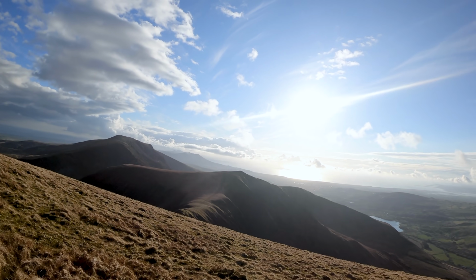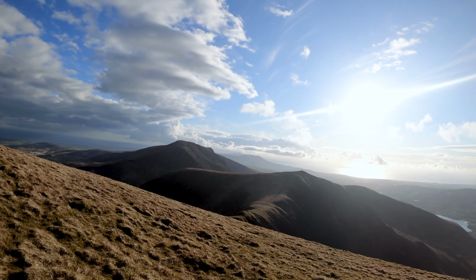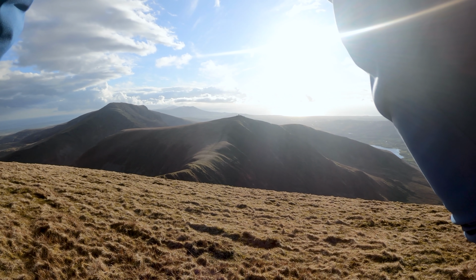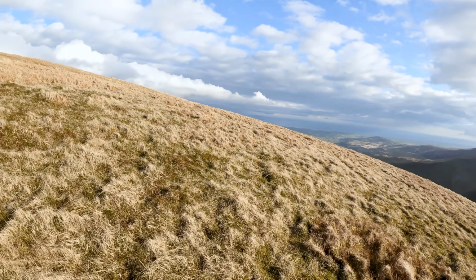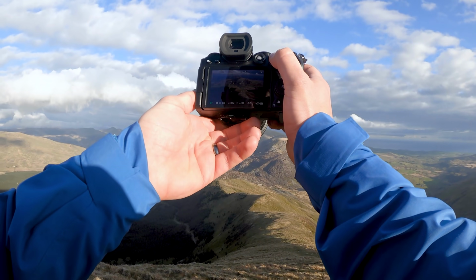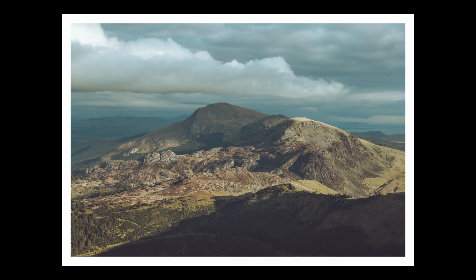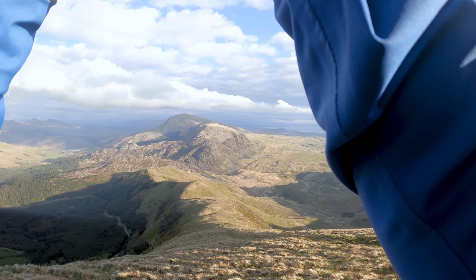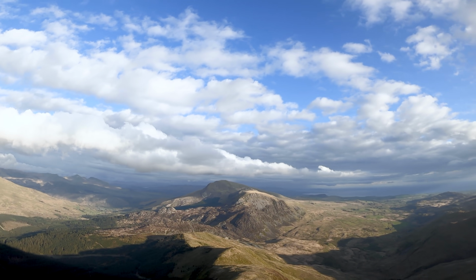Where's the edge of this hill? I want to stand on the edge. Sun's still a bit high for that shot really, a bit too contrasty. Yeah, I'm gonna have to look through the viewfinder for that. Can't see the exposure in the sun. Yeah, still a bit too high, a bit too contrasty.